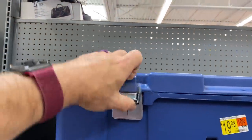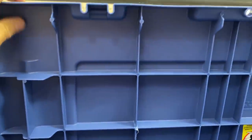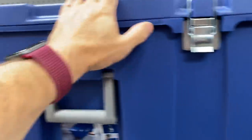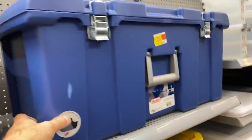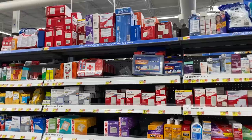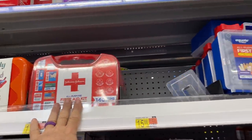This is not a bad little kind of a locker style tote for $20. I mean, you're not going to get them sealed or anything. Now, I've seen other brands at other Walmarts, so your Walmart may have better options for totes than mine does. But I'd probably go with a couple of those. Maybe one of those. But I would pick something like this over this style.